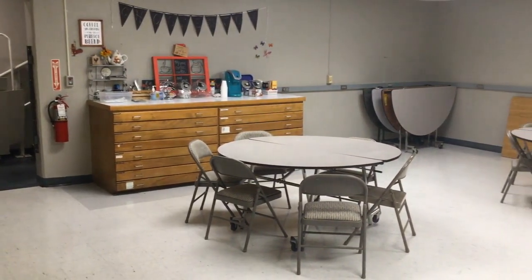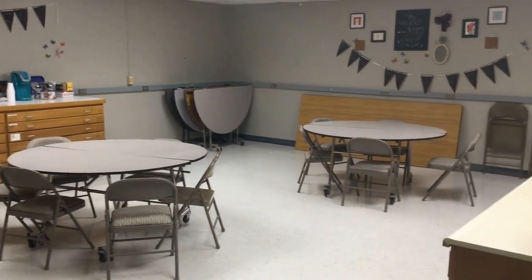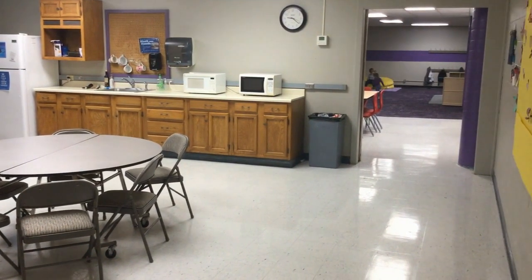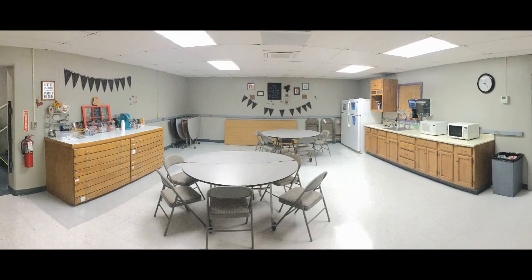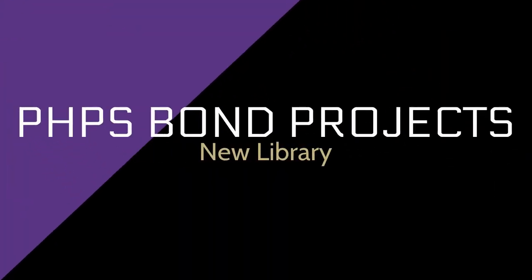The teachers currently have a lounge that lacks privacy. The area is open on one side to stairs and on the other side to our daycare area. Doors will be added to give staff a quiet and private place to eat lunch, enjoy conversations, collaborate, and relax.